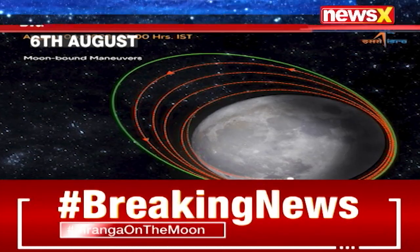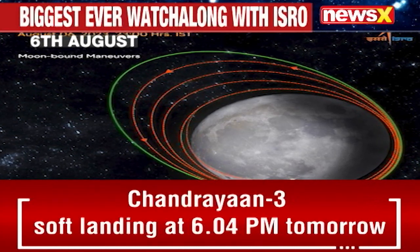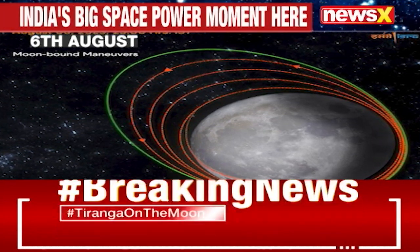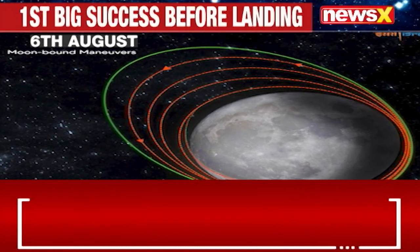On 6th of August, the spacecraft successfully underwent a planned orbit reduction maneuver. The retrofiring of the engines brought it closer to the Moon's surface to 170 km into 4,313 km.